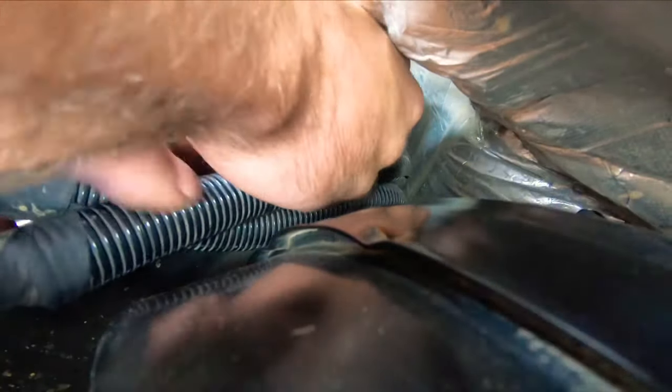Time for some parts. All right, we got the SPE hose here. This is gonna connect to this guy right here. This is actually for the back of the crankcase outlet right here. So you put this hose on as so, and you have a heat shrink wrap. No need for clamps, zip ties, nothing like that. One time use. Wham bam, thank you ma'am.